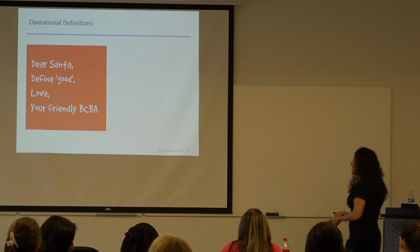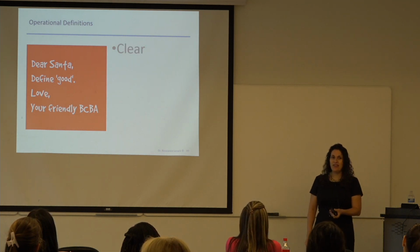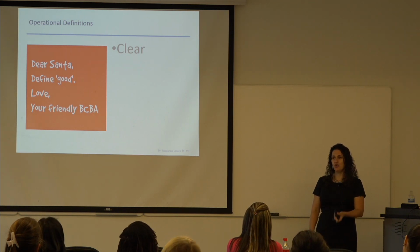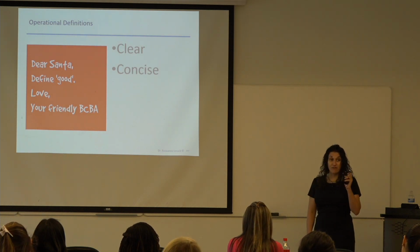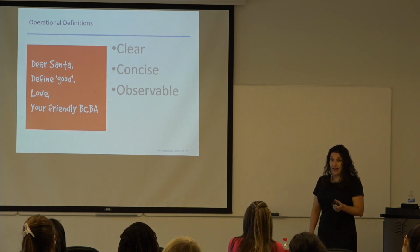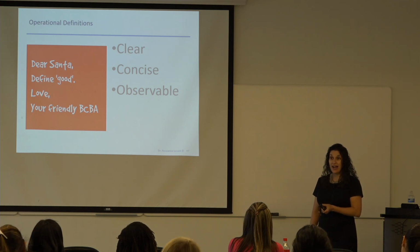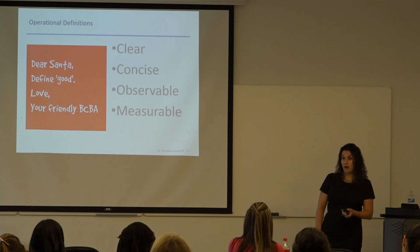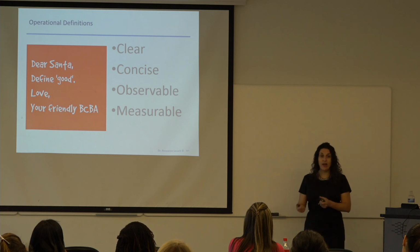So operational definitions are really important, right? Why are they important? First of all, they need to be clear. I need to be able to make sure that if we're taking data, my data are going to look the same as your data. They need to be concise. They need to be very clear for very specific behaviors. They need to be observable, right? I can't take data on the child thinking the food is gross. I have no clue what the child is thinking. And they need to be measurable, right? How often is a behavior occurring? At what rate and what duration?